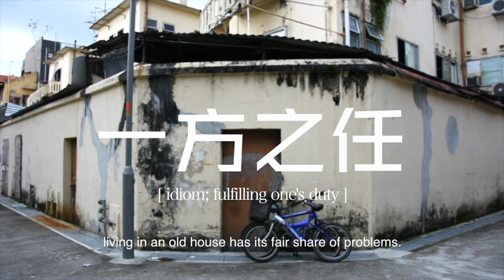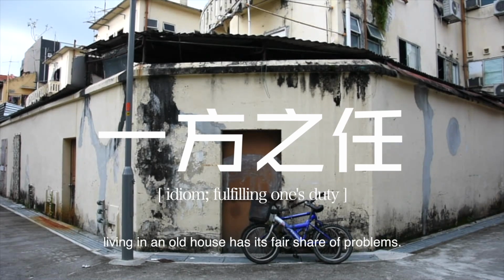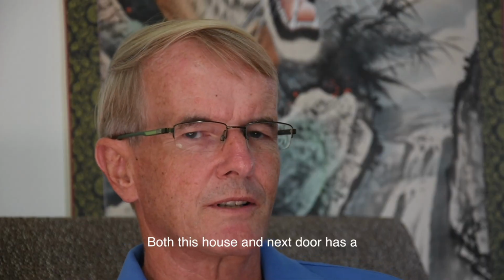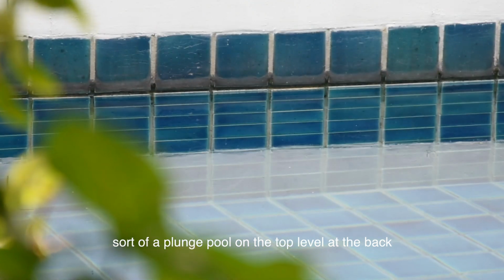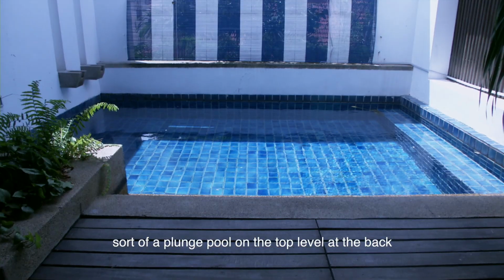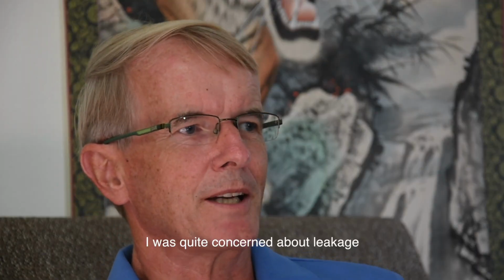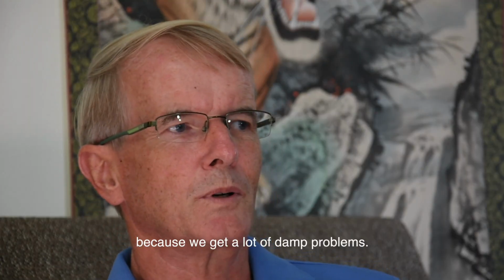Unfortunately, living in an old house has its fair share of problems. Both this house and next door has a sort of plunge pool on the top level at the back. So I was quite concerned about leakage because we get a lot of damp problems.